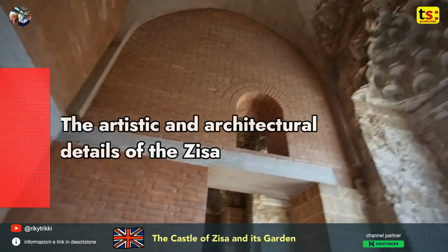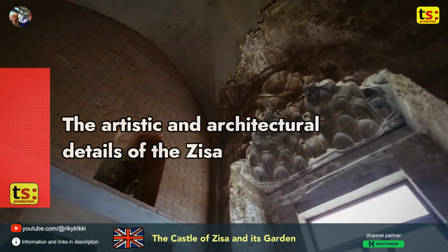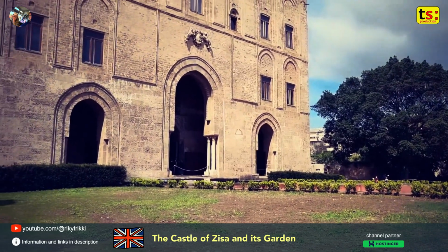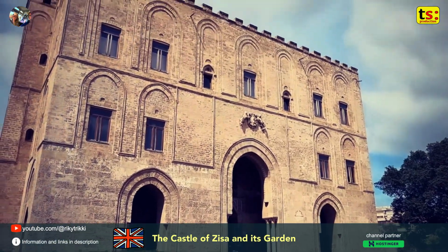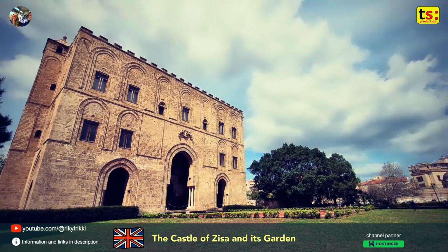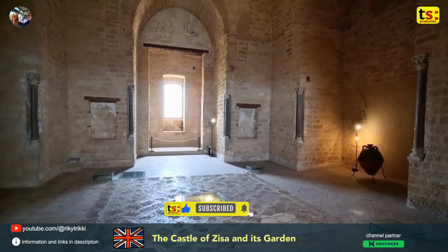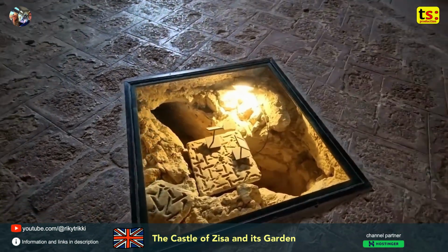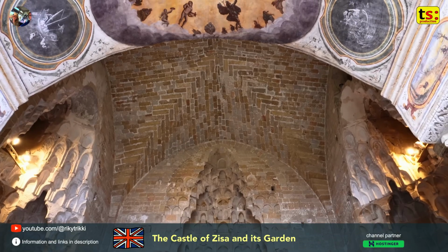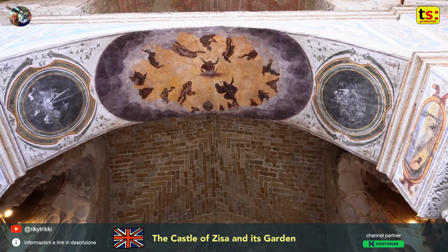The artistic and architectural details of the Zisa. In addition to its historical importance, the Castle of Zisa is an artistic masterpiece. Its facade, imposing and majestic, reflects the perfect balance between Norman and Arabic architecture. The interior, decorated with mosaics with geometric patterns and inscriptions in Arabic, show the refinement of the craftsmen of the time. One of the most characteristic elements are the muqarnas, the stalactite decorations typical of Islamic art, which create a three-dimensional effect of rare beauty.